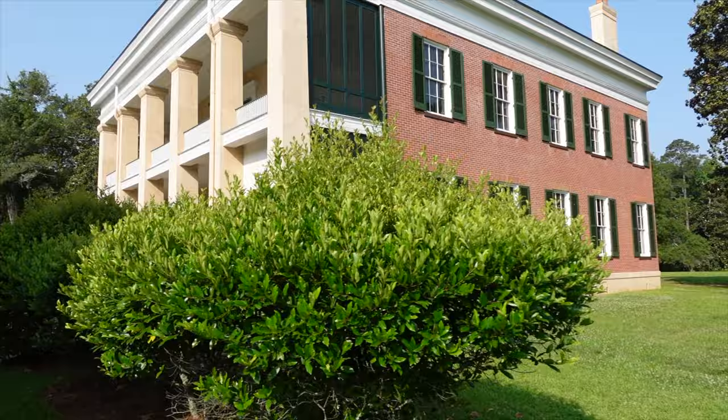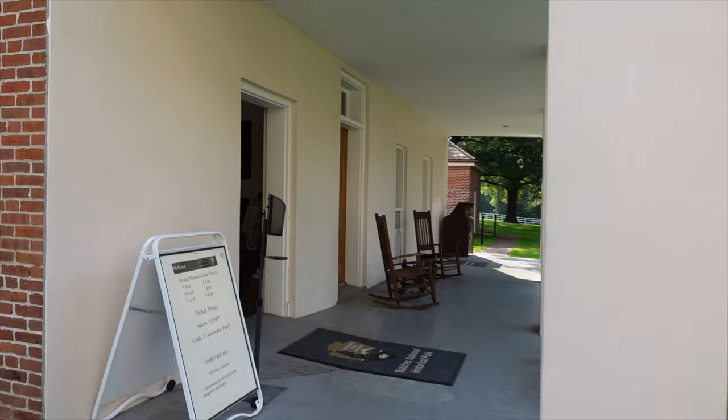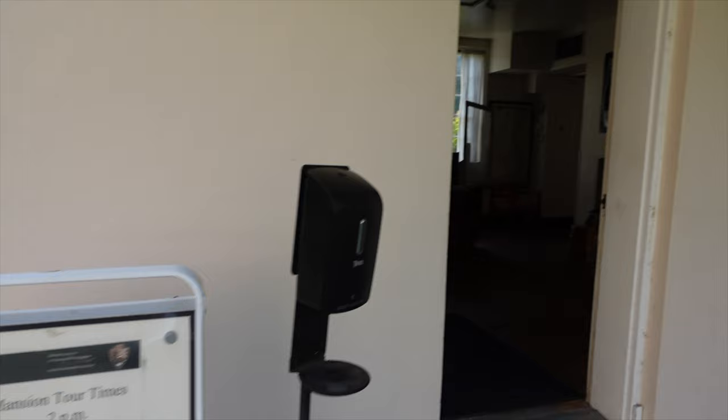A couple outhouses out here. I'll find out what these are. I don't know if these were like slave quarters. Look like kind of little apartments. Yeah, the shade feels good. Okay, looks like you check in here. See, yeah, there are your tour times, and it's $10 for a ticket. So, all right, I'm at the visitor center, and just a couple plaques back here.